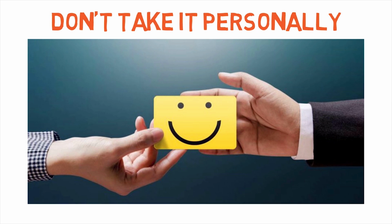They're not attacking you or trying to make you feel bad. They're just communicating openly and trying to solve a problem. Usually, the problem is simply a result of poor communication. So having that open dialogue is crucial to maintaining a productive, long-term relationship.